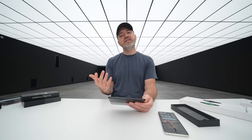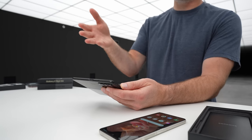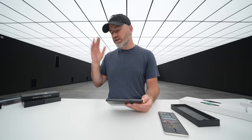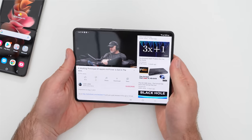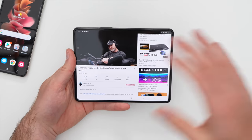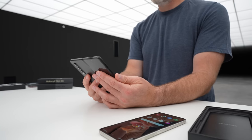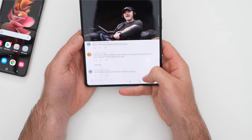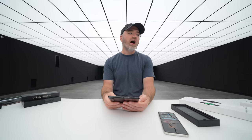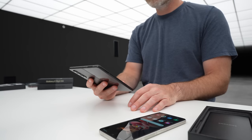I mean, it really feels like you've got a tablet. A tablet that can also go in your pocket and also be a phone if you needed to. And it's truly unique in that sense. Look at this. I realize you can do multitasking on other phones, but you just don't have the form factor to truly take advantage of it. If I fold back into this orientation, then I have comments. So I can be watching up top, looking at comments down below. When it comes to content consumption, this thing truly comes into its own.